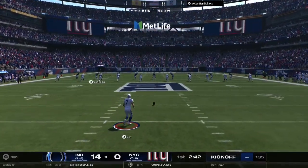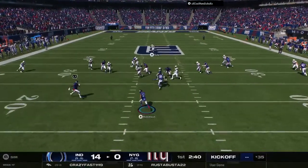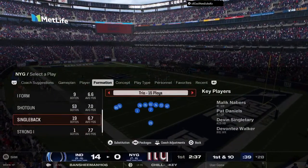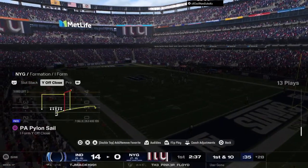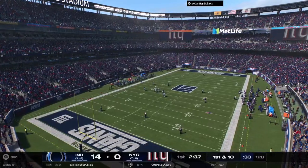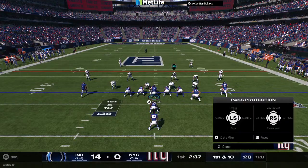Here's Gay now to handle the kickoff. Kickoff taken at the 3. Look at this out of the bag of tricks. And a decent return ends as they bring him down inside the 30. Offense ready to begin this drive. 1st and 10. Let's go.